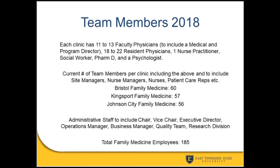And then we have an administrative team that includes our physician chair, our physician vice chair. We have an executive director, the operations manager, a business manager, the quality team, and we also have a very large research division. So we have approximately 185 employees for all 3 of our family medicine locations.